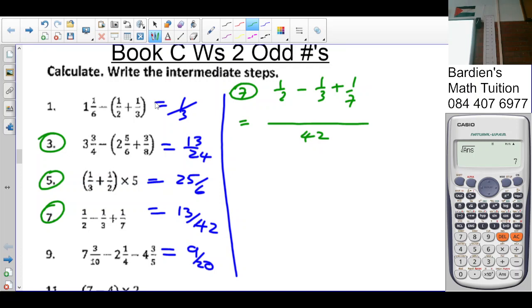Why get 21? What's your LCM here? It's 42. What you need to do is, you see, you've got 2, 3 and 7. What is the largest denominator? 7. Can 2 go into 7? No. The next multiple of 7 is 14. Can 2 go into 14? Yes. So you must count in 14s. Can 3 go into 14? No. The next one is 28. Can 3 go into 28? No. If you add 14, I'm going to get 42. And 3 going into 42? Yes. So 42 is the LCM.